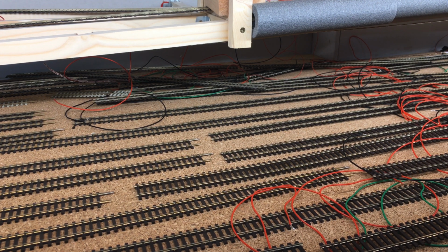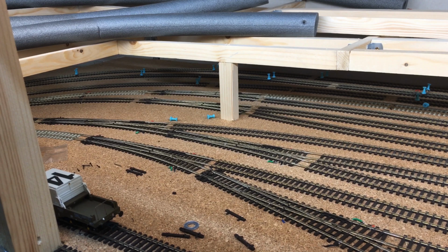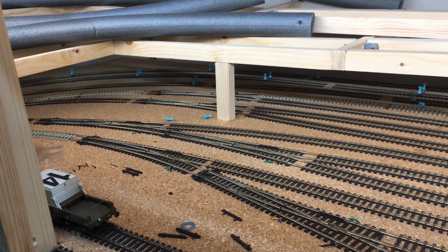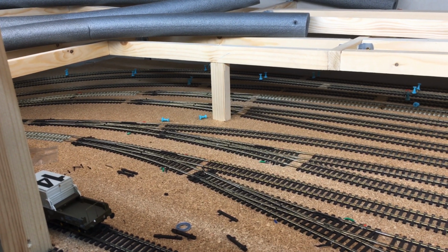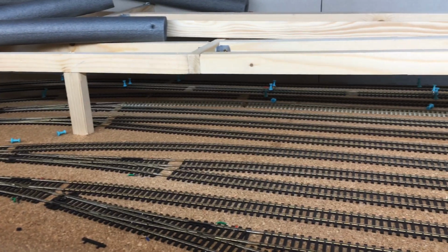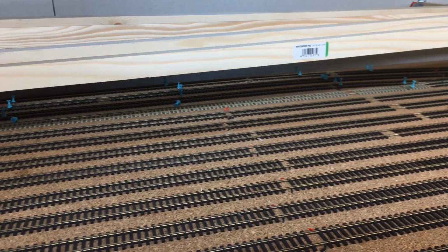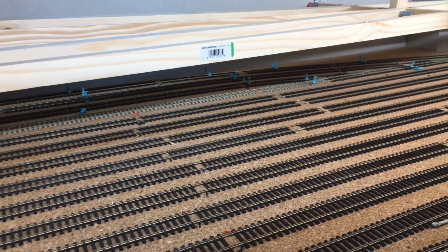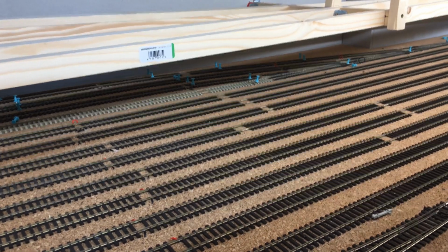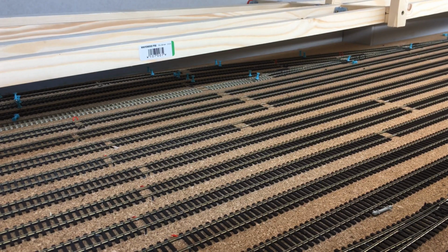In the last part of the video I talked you through how I'd completed the first section of the main Fiddle Yard at the garage door end, and now I have progressed all the way towards the middle, and I showed you about that area there in the last part of the video.